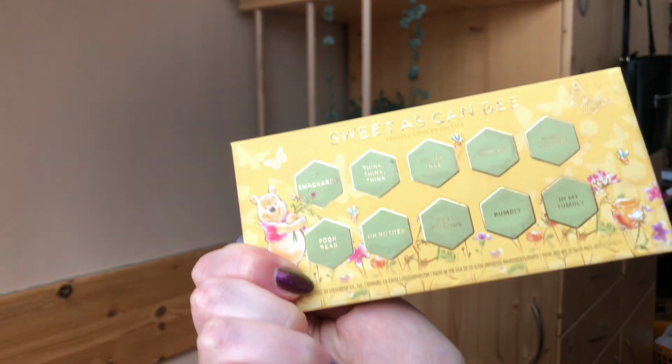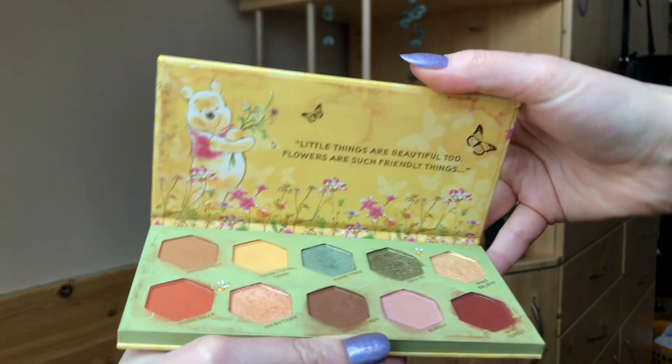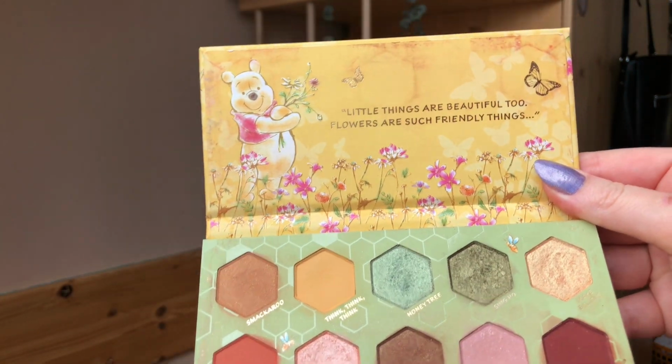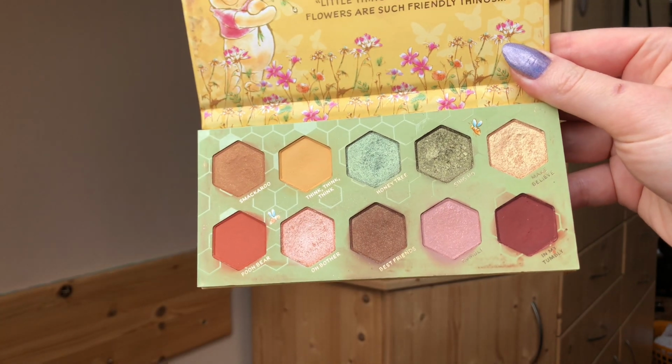It's such a cute palette. I just absolutely love it. Mine is a little bit dirty now because I've been using it. I bought it last year, like end of spring, I think, when it launched.